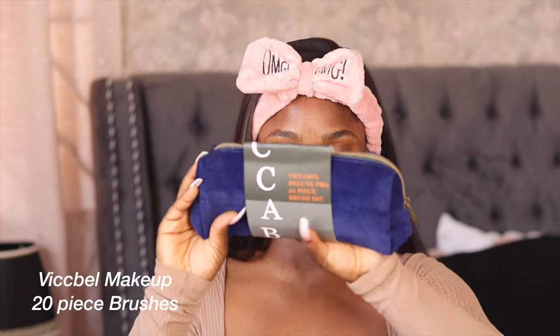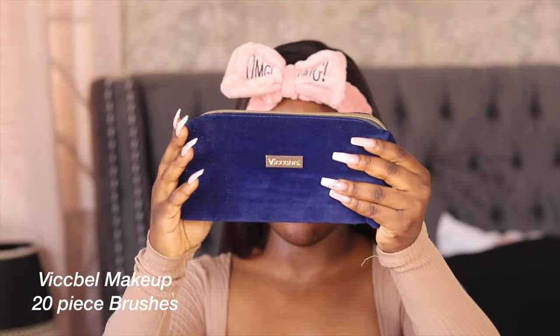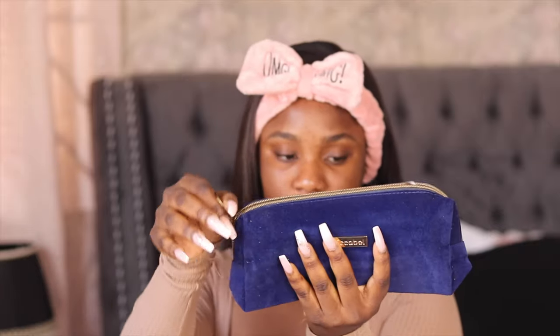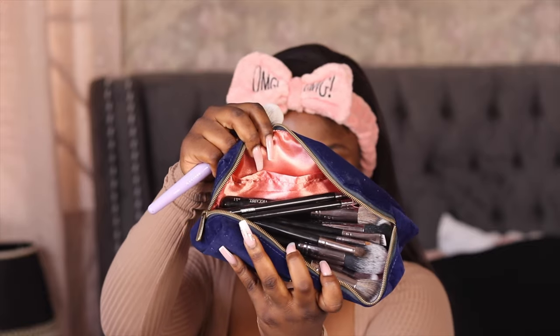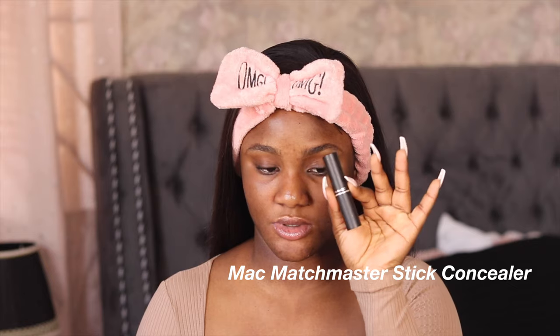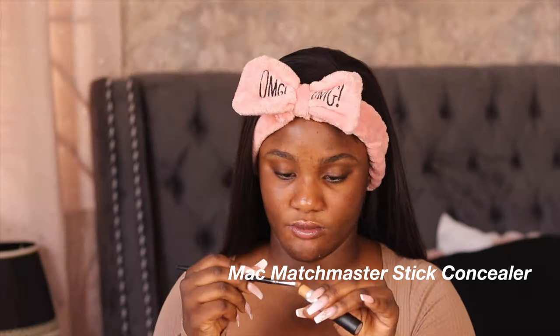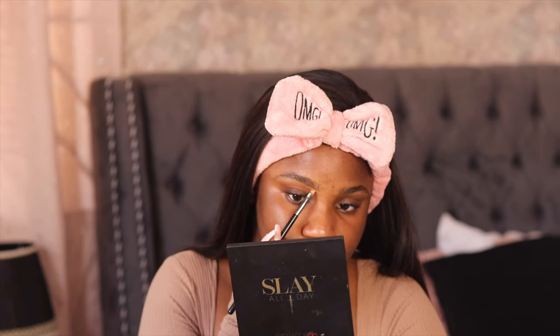I'm using this brush set from a brand called Vicabel, and it's their 20-piece brush set. I saw this from an ad and I saw a couple of influencers using it, and I got it for myself and I absolutely love it. I also got one other brush that wasn't in the set. To conceal my brows, I'm using the MAC Match Master Stick Concealer. I'm just using this to conceal under my brows, and for the top of my brows I'll use a different concealer.